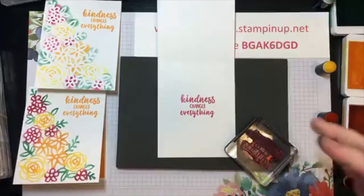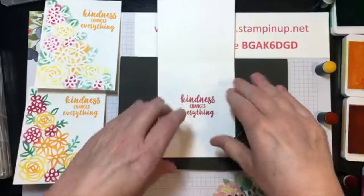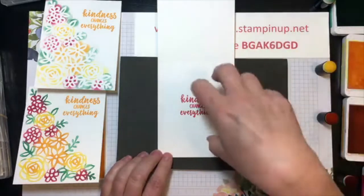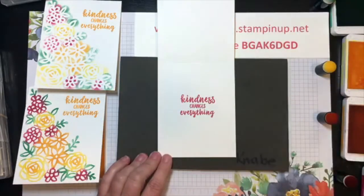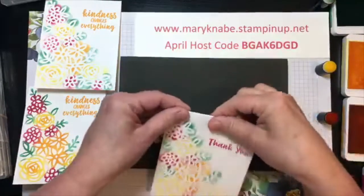And I say that because it's always easier to look directly over the area that you're stamping rather than come in and look at an angle. Okay, you're going to get things lined up straight, just better images if you look right over the area that you're stamping. Okay, so there's one.